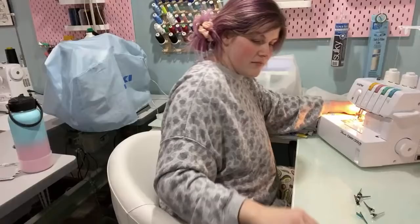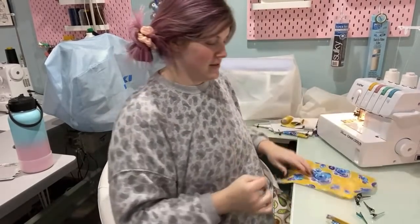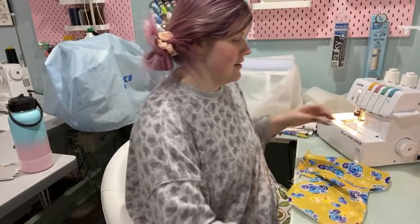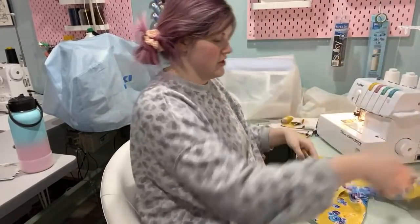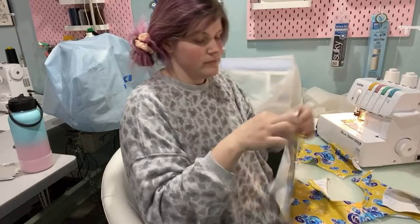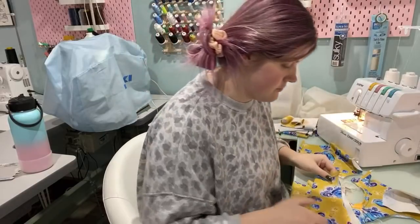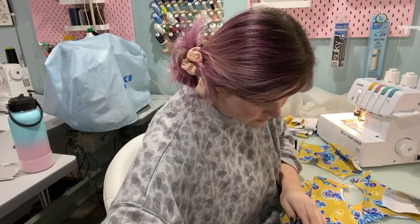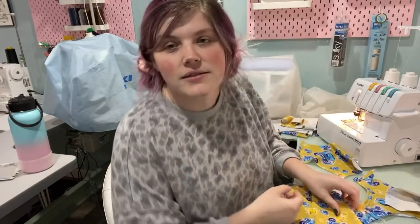Just looking at the camera, and I was like, oh no, it's almost bath time. Okay, I should be able to finish this. I probably won't get the snaps on, but nobody cares. Okay, adding the sleeves.